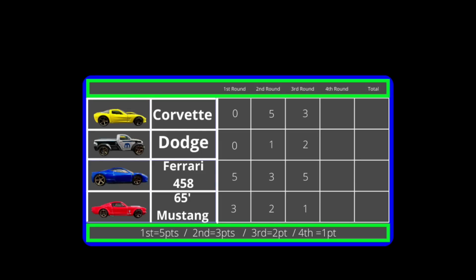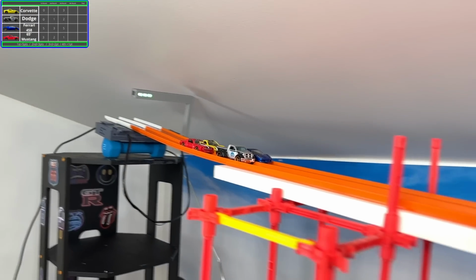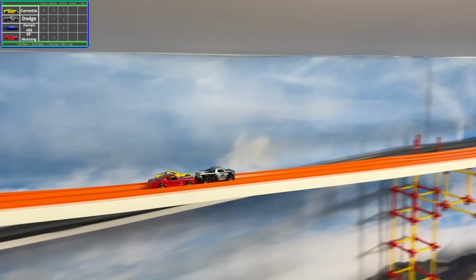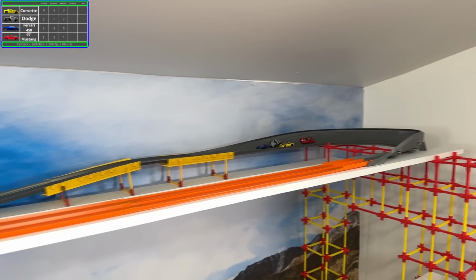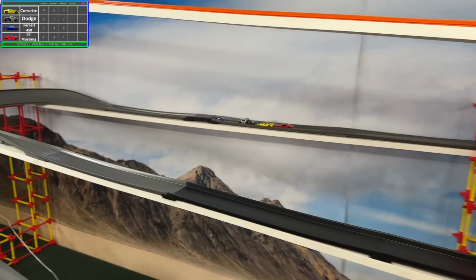And now looking at the scores, the Ferrari has 11, the Mustang has 6, and let's see what the other 2 had. The Corvette actually has 8. So despite not finishing in that first race, they are in second place for points. If they can maintain that, then they will move on alongside what will likely be the Ferrari going into the finals.